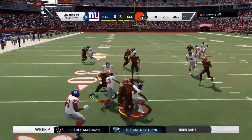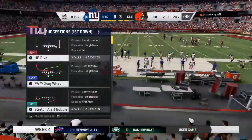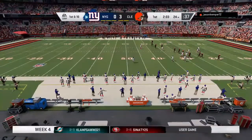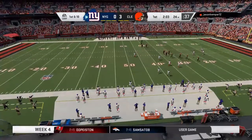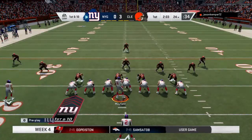This will be taken in at the 1. They'll bring it back to just about the 25. Call it the 24-yard line. The Giants offense at the line, ready to begin their next drive.